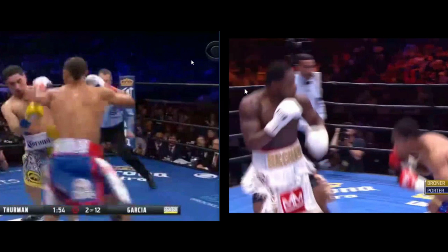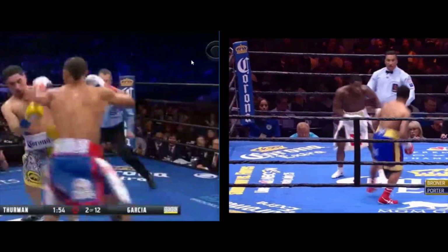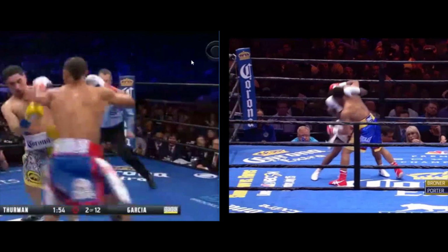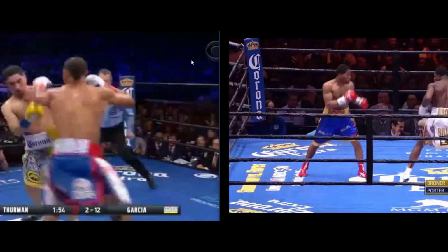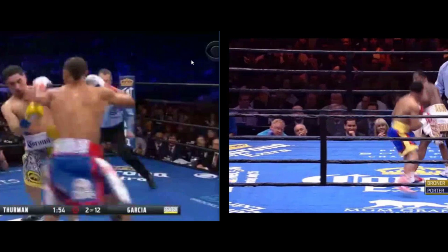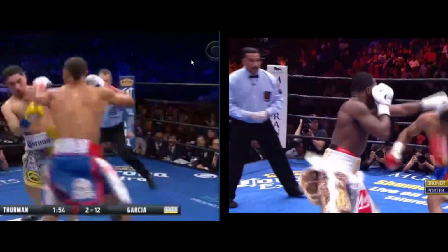So again, Danny Garcia doesn't have the same feinting, the same layering, the same ability to hide his punches that we've seen from Shawn Porter, as we see here, right? Coming in, feinting, going to the head with the right hand, but feinting low first, feinting again low there, getting under the hook, and coming in with his own shots.